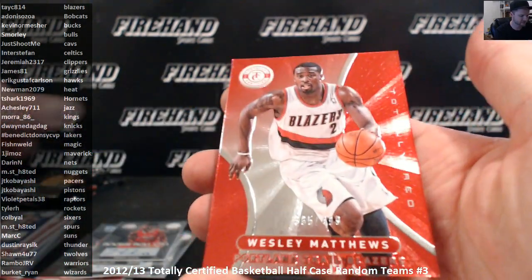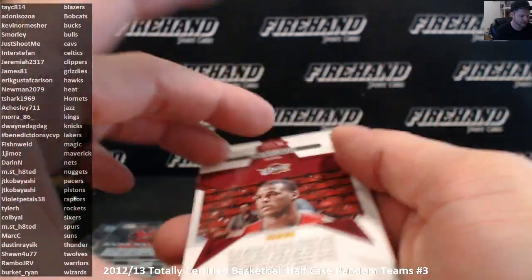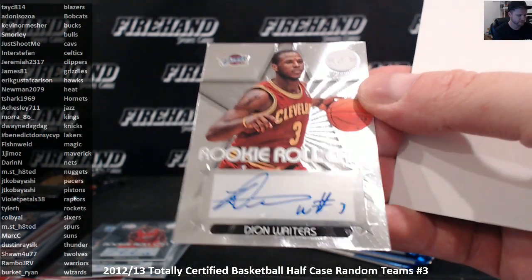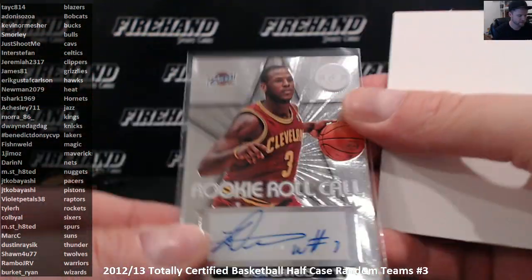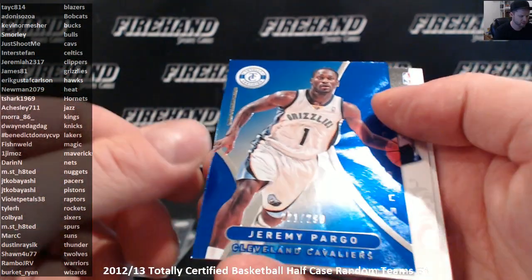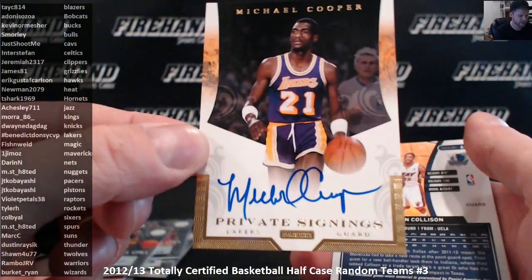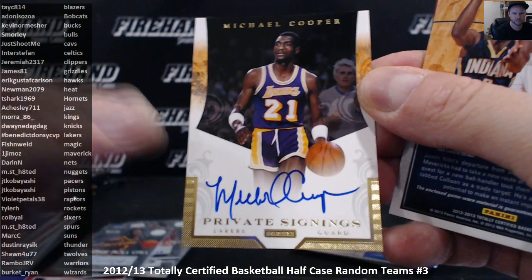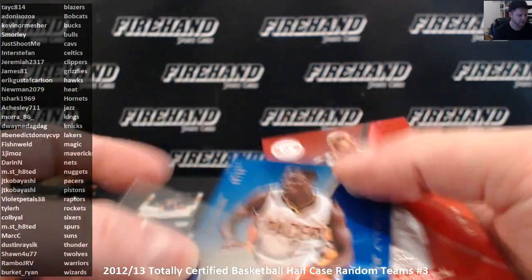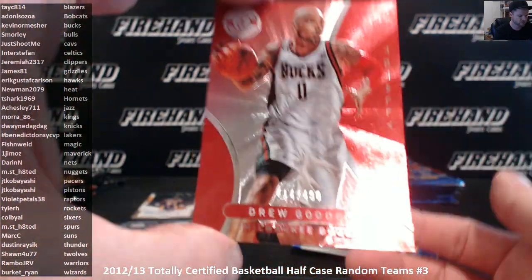Wesley Matthews red, the Blazers. Deion Waiters, autographed rookie for the Cavaliers. Just Shoot Me. Jared Dudley, red for the Suns. Jeremy Pargo, blue to 299, the Cavs. And a Michael Cooper, private signings on card, the Lakers. Darren Collison, numbered to 99, Dallas Mavericks jersey. And a Drew Gooden to 499 for the Bucks.